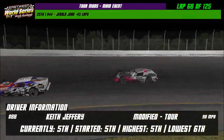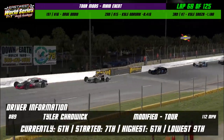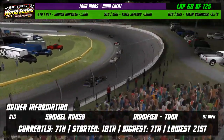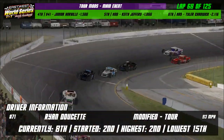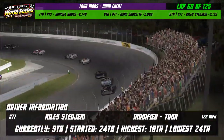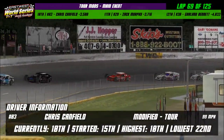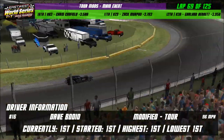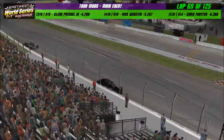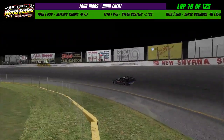Keith Jeffrey, lowest position was 6th, as he currently resides where he started, 5th place. Tyler Chadwick, 1 position up from where he started. Samuel Roush, 11 positions up from where he started. Ryan Doucette, 6 positions down from where he started. He's going to be changing that in a few moments. Riley Stenjum, the most positions gained, 24th to 9th. And Chris Canfield, 5 positions up from where he had started as well. I'm going to go on a voice break here, and I'm going to let you enjoy the sights and sounds here of New Smyrna.